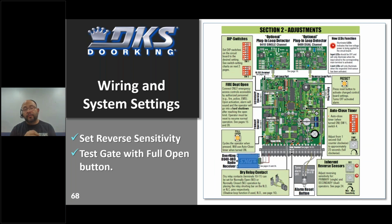The board has a reverse sensitivity adjustment, or an ERD, you know, people call it different things. It does the same thing, right? It monitors the current draw for the motor. So the more sensitive you set it, the least amount of force that you need to put on the gate for it to stop and reverse. If you make it not sensitive at all, then it's going to take a lot more force for the gate to stop and reverse.